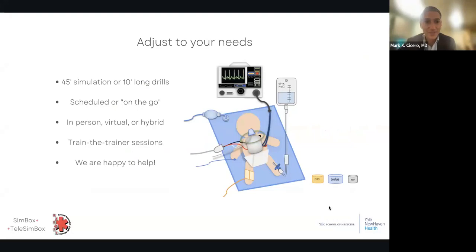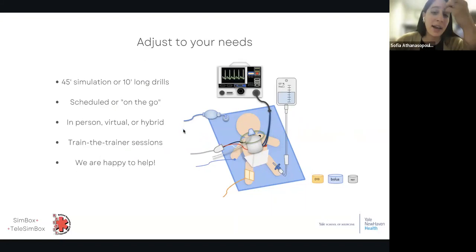Athanasopoulou, but yeah. I think the next message is really that this can be tailored to the needs of an agency or individual learners. Yeah, so some people like to use this as a 10-minute on-the-go thing. So they just bring up the video and they just practice BVM at their bedside if they have some downtime. It takes a little bit more coordinating, but you can also run all virtual sessions or hybrid sessions.